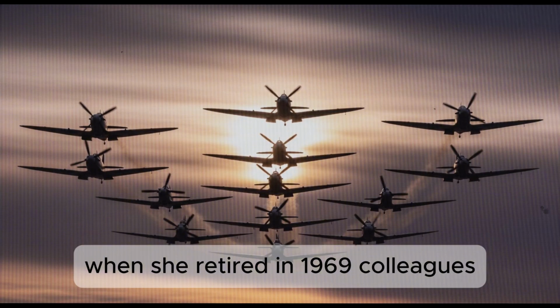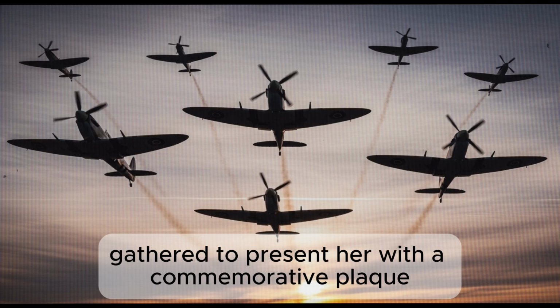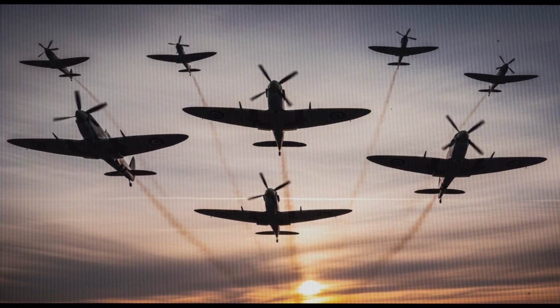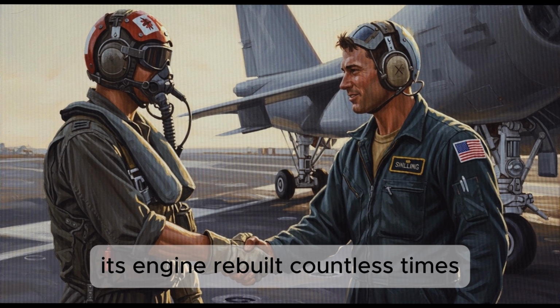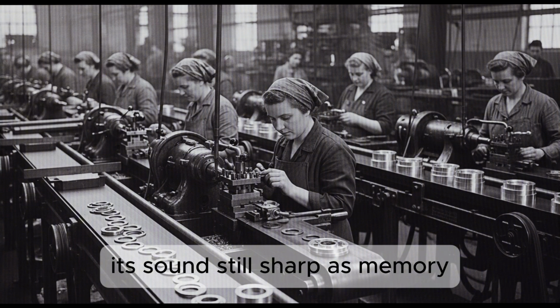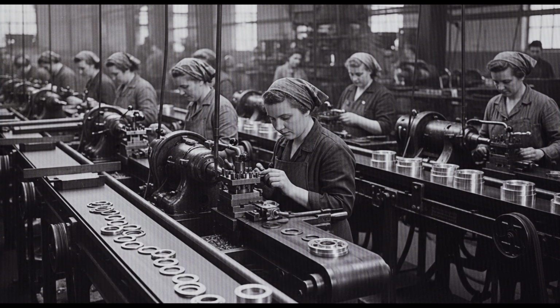When she retired in 1969, colleagues gathered to present her with a commemorative plaque engraved with the words, "To the woman who kept the Merlins running." She thanked them politely, then rode home on the same Norton motorcycle she had bought at 14. Its engine rebuilt countless times, its sound still sharp as memory. She died in 1990 at the age of 81.